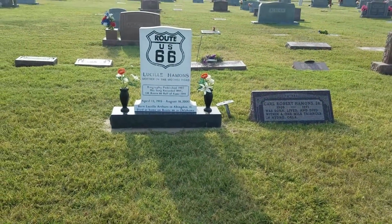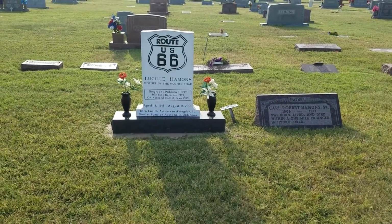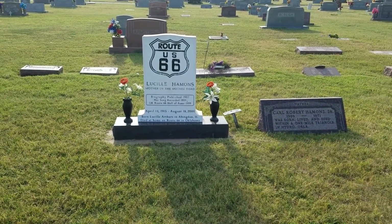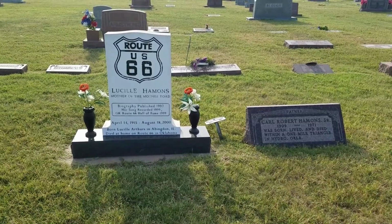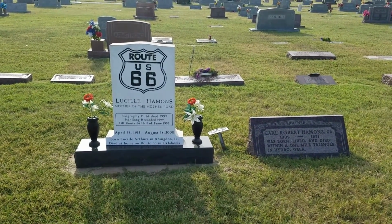So if you get the chance and you want to pay your respect to Lucille and Carl, who kind of created this Route 66 gas station, which is definitely one of the bigger stops on Route 66 within Oklahoma, come in here and just pay your respect.